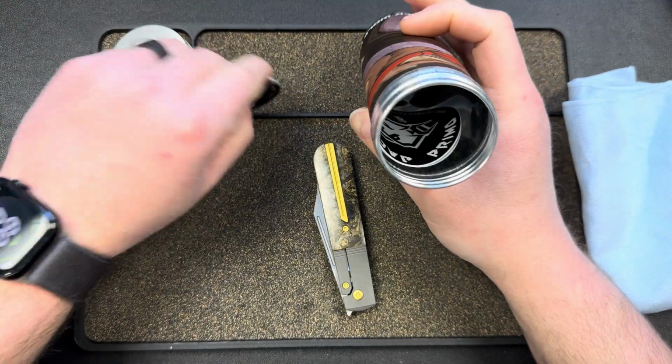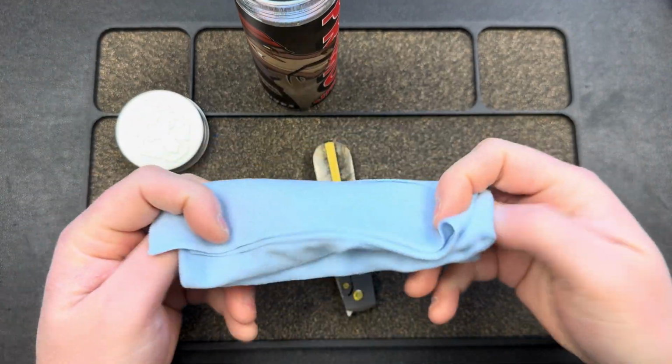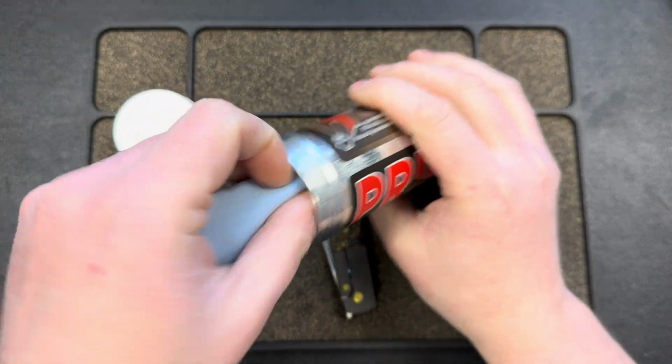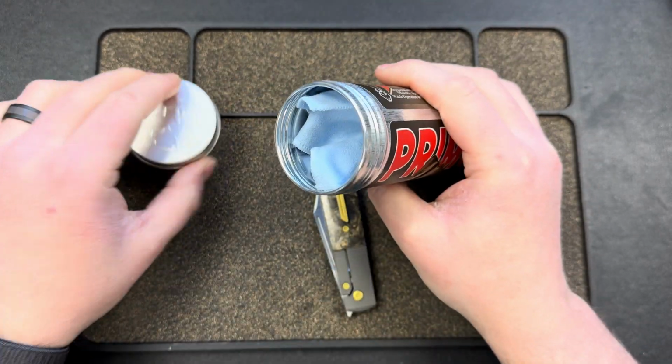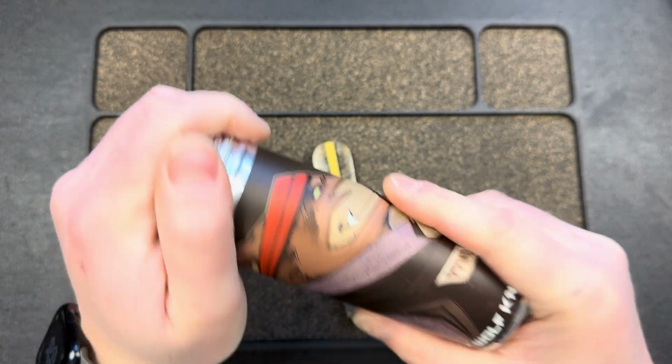That's great. And then you get the Pog, of course, and a fantastic cloth. I love their cloths. They're so good. And they're not cheap, guys. I buy cloths for Divo knives.